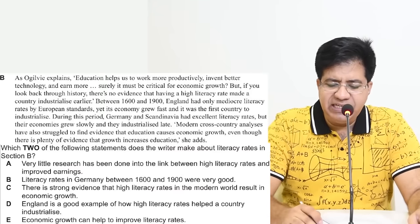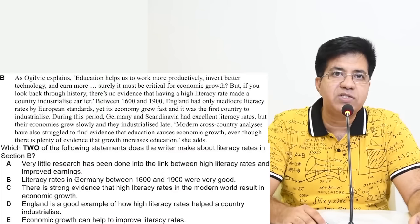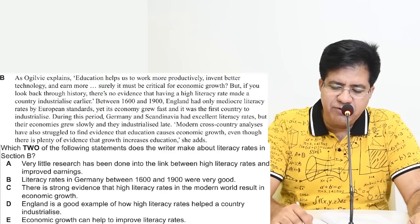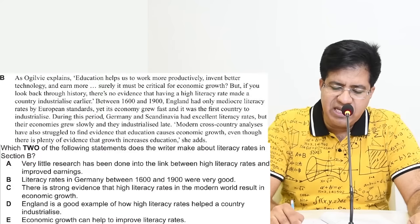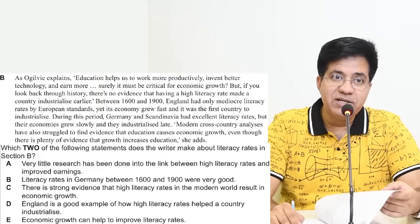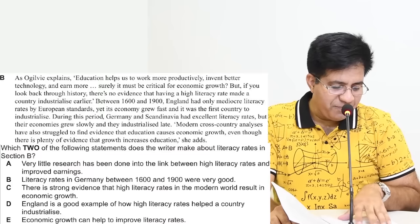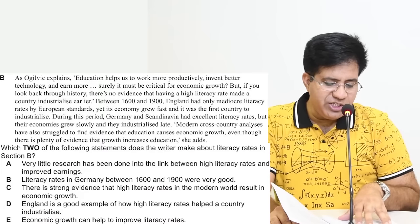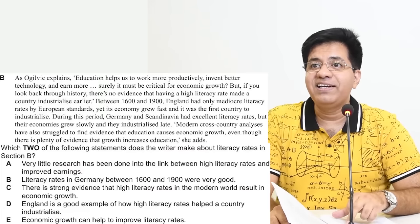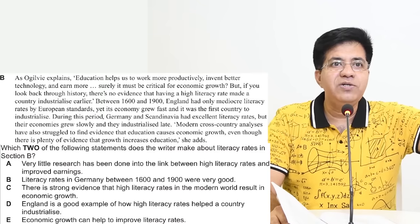Option A. Very little research has been done into the link between high literacy rates and improved earnings. Not so far. B. Literacy rates in Germany between 1600s and 1900s were very good. Come back, please. They said during this period, Germany and Scandinavia had excellent literacy rates. Literacy rates were excellent, but that economic growth was not that good.